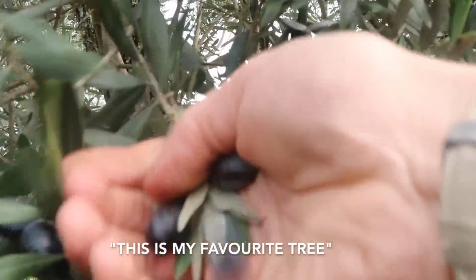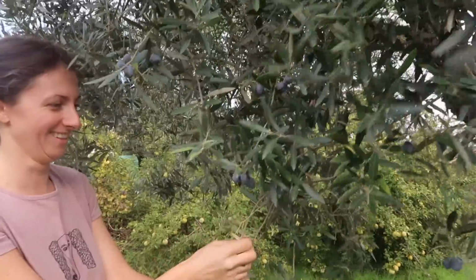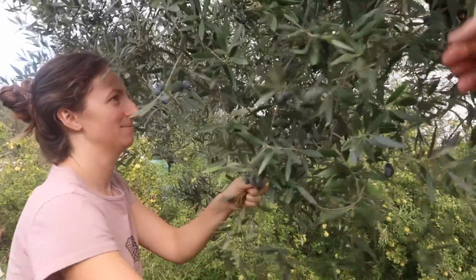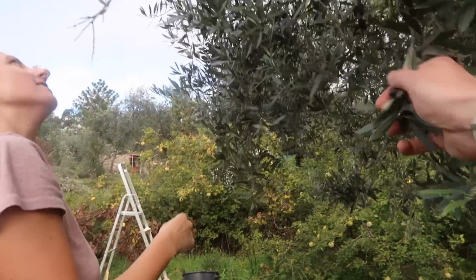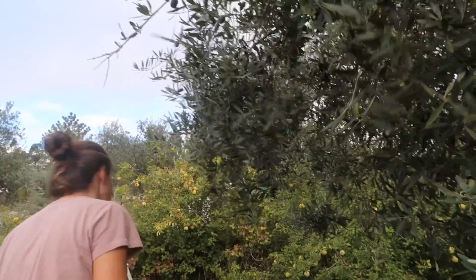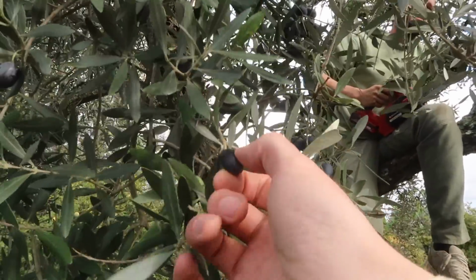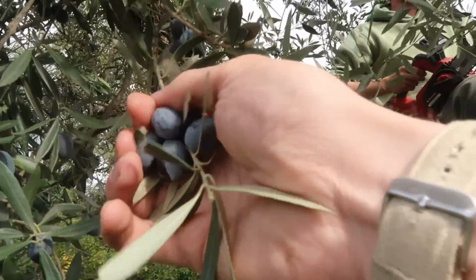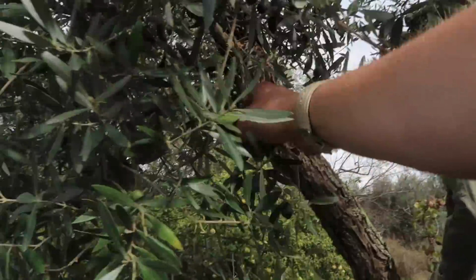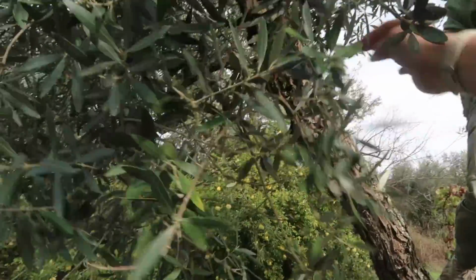This is my favourite tree. Is it? They're not as nice on this one, a lot of them. Yes, in pretty desperate need of a prune. Yeah. Why is it your favourite tree, Cass? Just because it's big and it's on its own, and it's easy to pick. I think it's our tallest tree, which might change today. Which one's been your favourite tree? Probably the first one. No, not the first one. The second one.